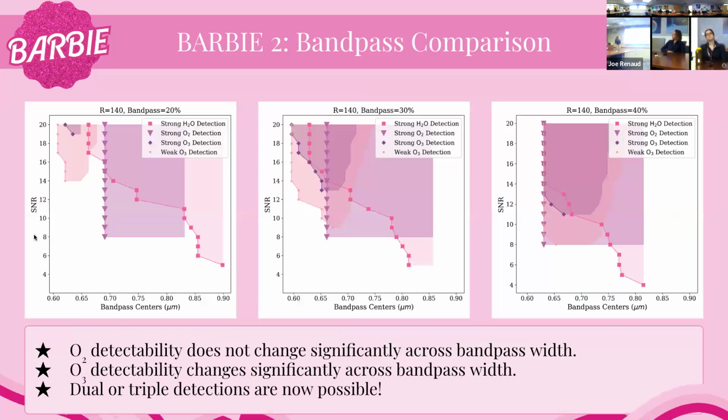And we do in fact find just that: O2 detectability does not change significantly across bandpass width. Again, since O2 is such a narrow feature, once you've picked it up in your bandpass, you've picked it up. So increasing the bandpass width and having more continuum, while helpful for other reasons, doesn't change your O2 detectability. Whereas for O3, it changes significantly across bandpass width.